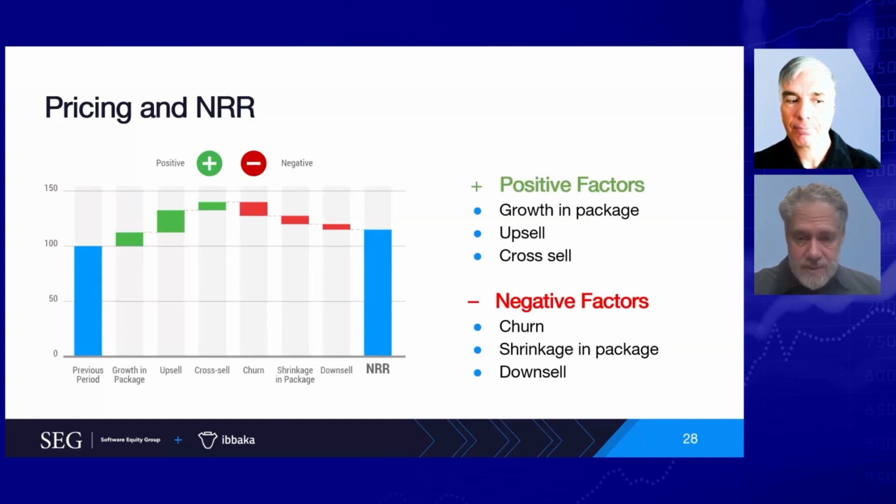And the other thing to be aware of is that anytime you have an upside, there's a potential downside. So if you use usage-based pricing, you have an opportunity to grow in package, but there's also the risk of shrinkage in package. If you have upsell, there's also the risk of downsell. People can move from your better package down into your good package, and so on.